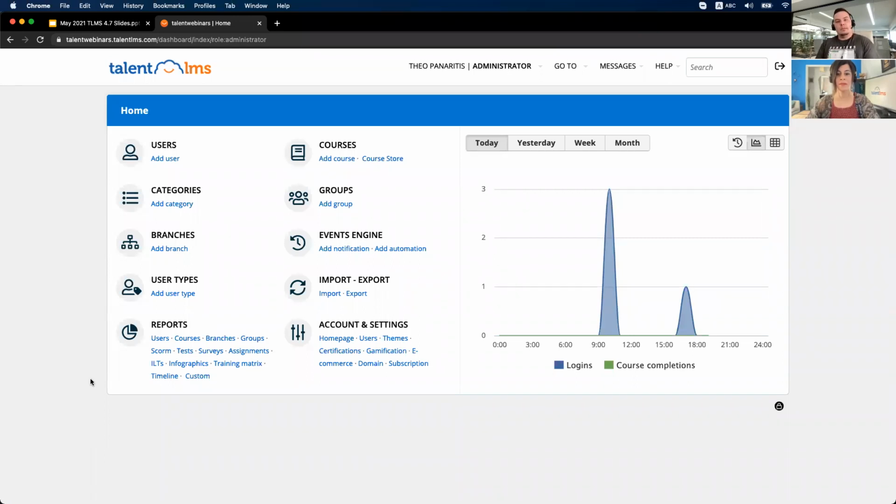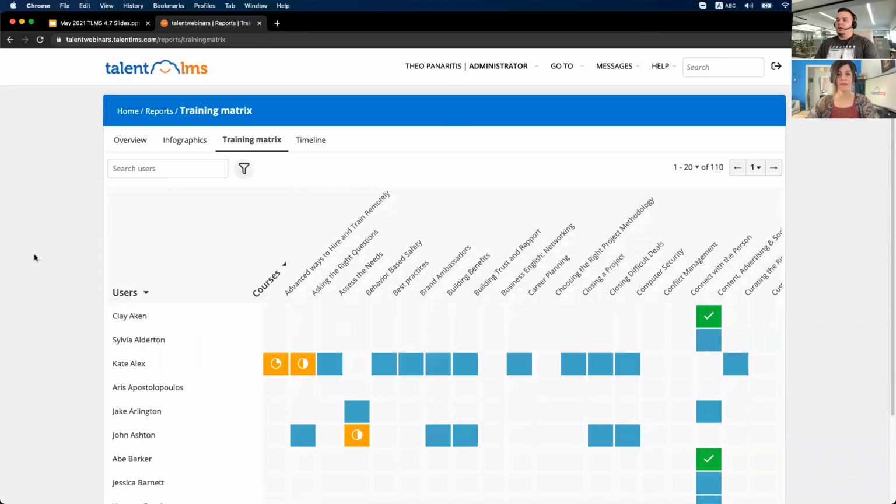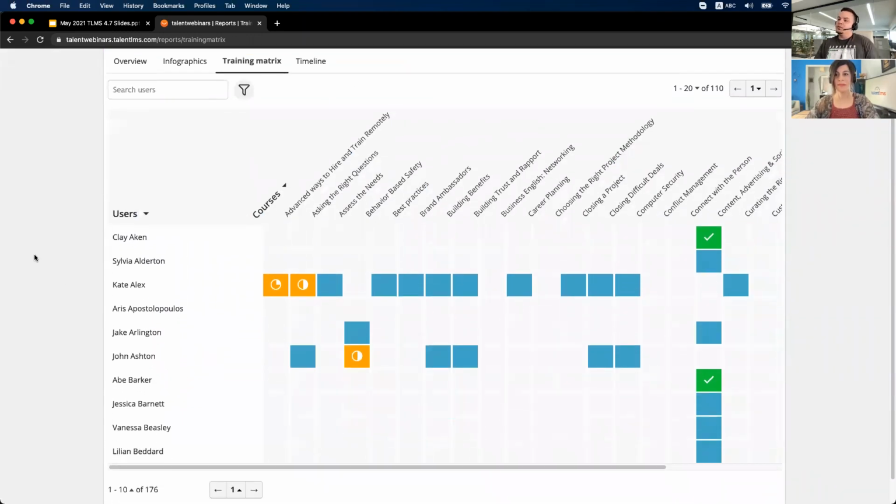So you had to combine reports, course reports, user reports, and anything that you could get data about the completion of the users. So without further delay, this is our pride and joy, the training matrix. So if we click onto the training matrix, this is what we came about. So you will be able to see that this is a hybrid report. It has a bit of everything, but it has a bit of everything all related to the progress of the users into that course.